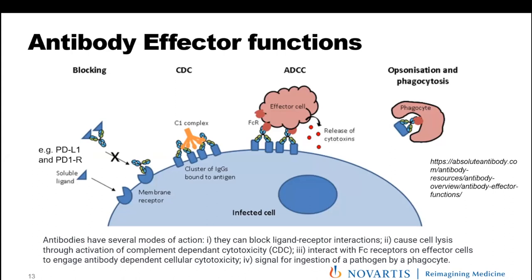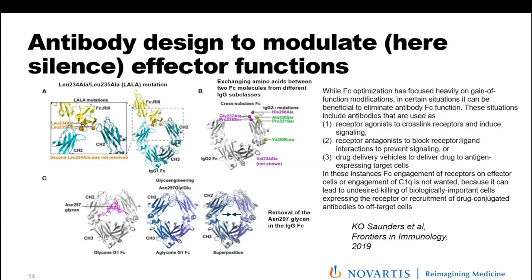And I think you also may recognize that not only the binding, but really the Fc part of our monoclonal antibody may have a very integral part in the mode of action.